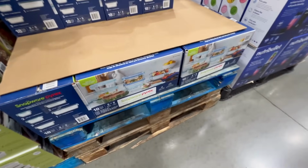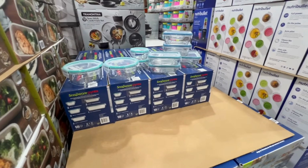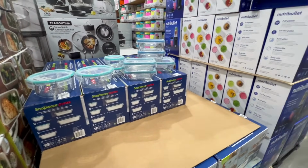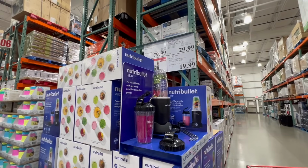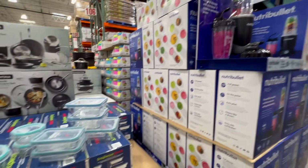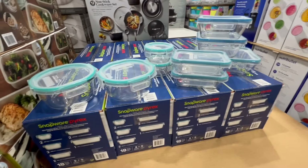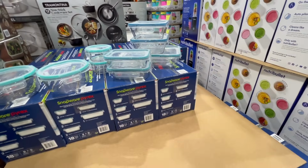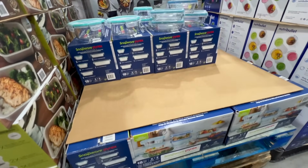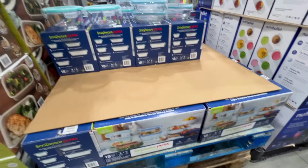This is my favorite one. It's always been my favorite one. It's $19.99, has been $19.99 for multiple years when the sale goes on. The Snapware 18-piece Pyrex glass food storage set. I like the fact that it's glass. That's my favorite part about it, because the problem with plastic, a lot of times if you microwave stuff in plastic, the plastic will get stained. This is all glass. It's got plastic lids, but it's all glass.